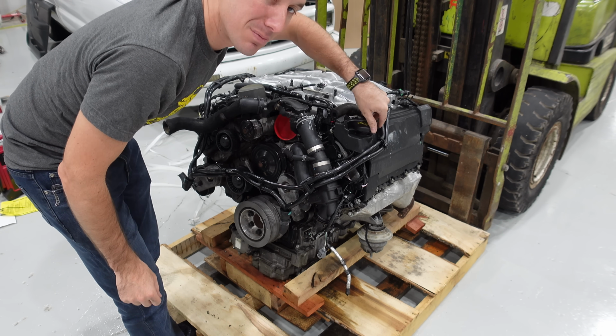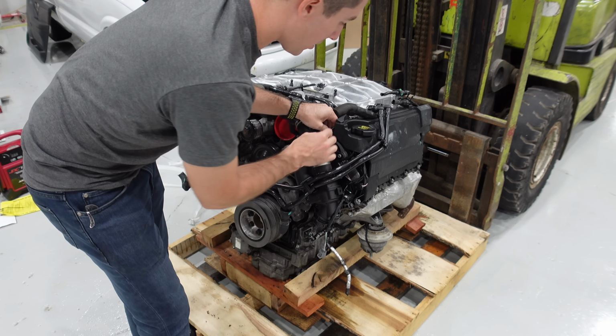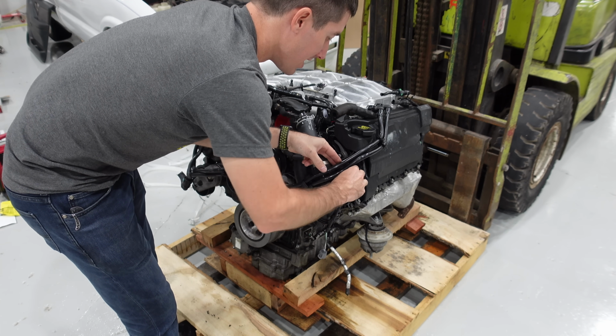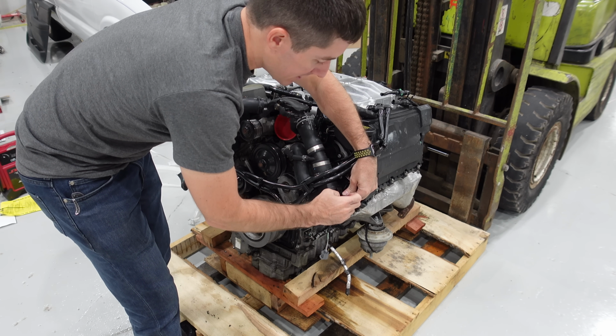And obviously there's no dipstick. There is an electronic oil monitoring system, just like all the new cars have. And Dana tells me it's possibly the worst one ever created in the history of the universe because it recalibrates every time the engine starts.